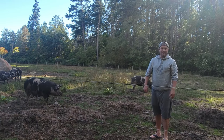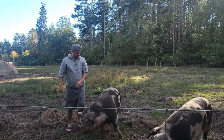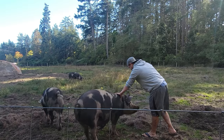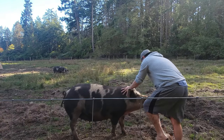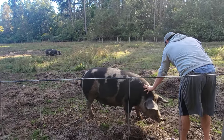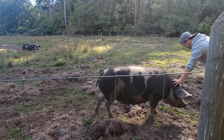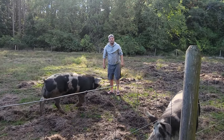Crazy how much they've grown up already. I'm watching my toes for a minute. I don't want to get stepped on either. Hey. Don't wear flip-flops when you come to a pig tent.